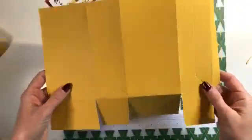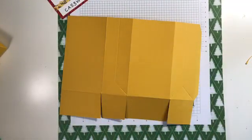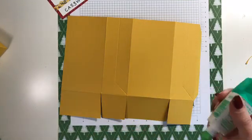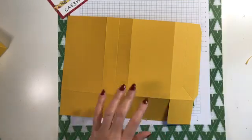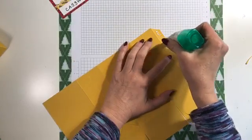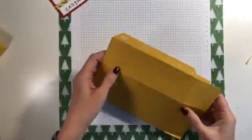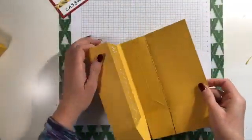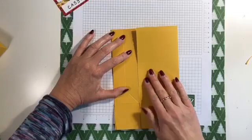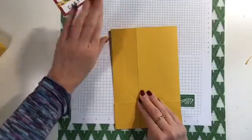All right, so we've cut that. Now, if I were you, I would use tear and tape, but for the sake of being on camera, I'm going to grab my liquid glue. Tear and tape is our strongest adhesive, but I don't want to fiddle with it this morning. I'm going to fold this side in, and I'm just going to fold that right over the side. And because it's liquid glue, I'm just going to hold it for a minute so it dries.